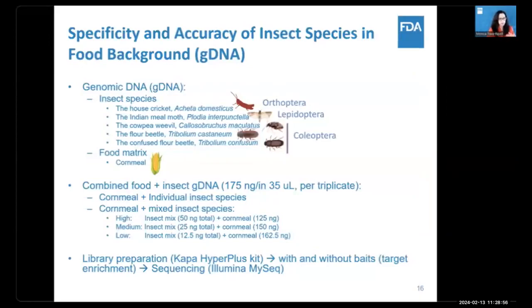As a proof of concept for our research, including metagenomics, next-generation sequencing, and the taxonomic assignment tree structure, we wanted to check the specificity and accuracy of insect baits and their response to the target analyte in a food background. For this, we used 5 different insect species from 3 different taxonomic orders and 1 food matrix, which was cornmeal. We extracted genomic DNA from them, and then we combined, per triplicate, DNA from the cornmeal with individual insect species, and then DNA from a mixture of insect species at 3 different DNA levels, which I call here high, medium, and low, according to the total mass of insect DNA that was added. Then we proceeded to prepare the libraries for sequencing.